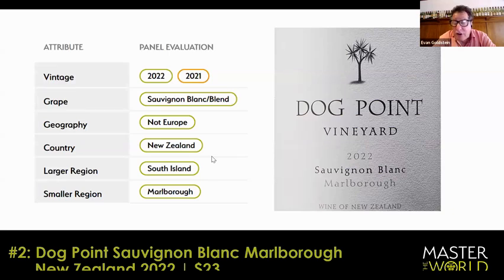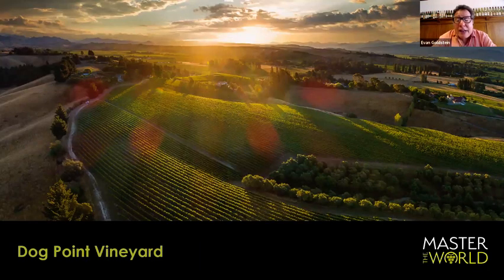And in 2002, they started to think about it. In 2004, they put out their first vintage of wine. Average vine age here is about 25 years old, which is why I think you get a little bit more depth and richness than your typical Kiwi Sauvignon Blanc. It's got a little bit more depth, a little bit more character, a little bit more, dare I say, gravitas to it. But nevertheless, all of the signatures of a Kiwi Sauvignon Blanc are there.